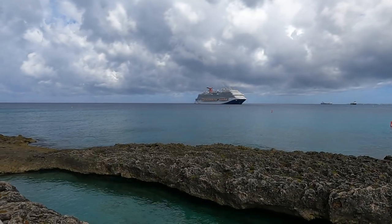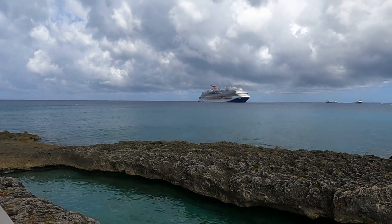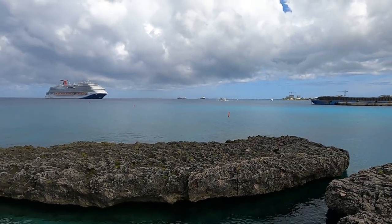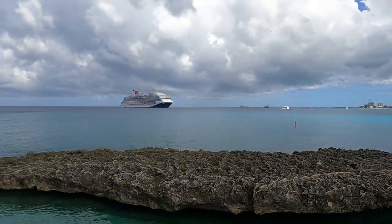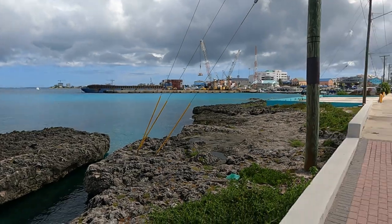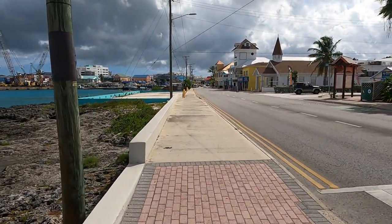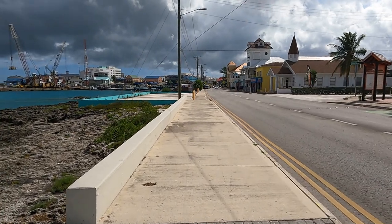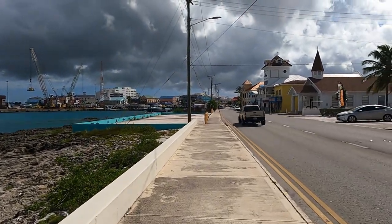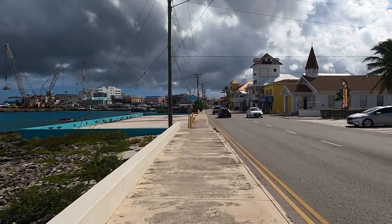So once again, there is the Carnival Horizon anchored offshore. There goes one of the tender boats on its way to the Carnival Horizon, the only cruise ship in the area. We're going to walk our way back to the port area. I think we're pretty much done here in Georgetown.